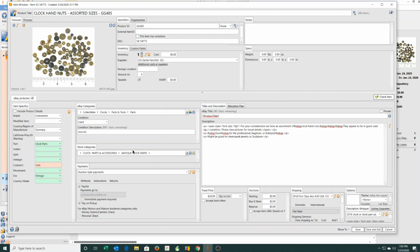So that's where it is. Oh, look at this. This is not antique parts. So let me change that. See here, I'm changing it. This is modern clock parts. And they're hand nuts, but they're not hands. So I'm just going to put other. And that's my store category.